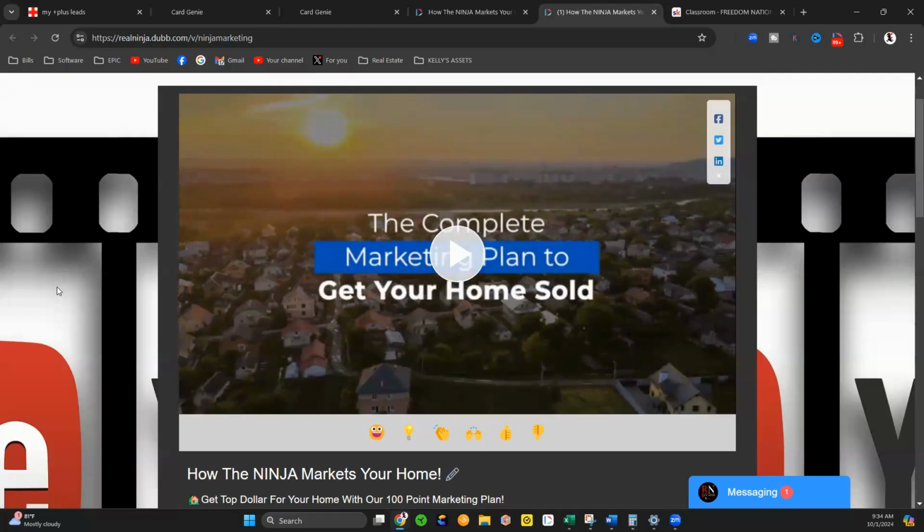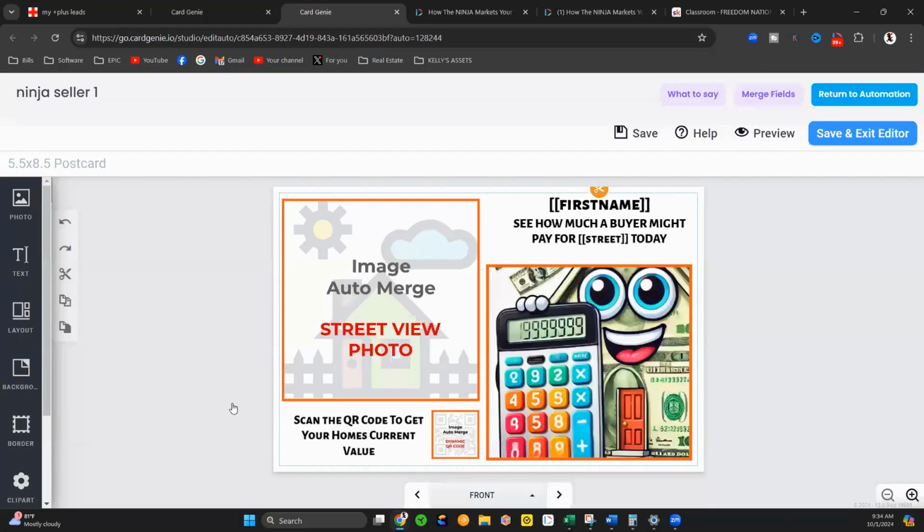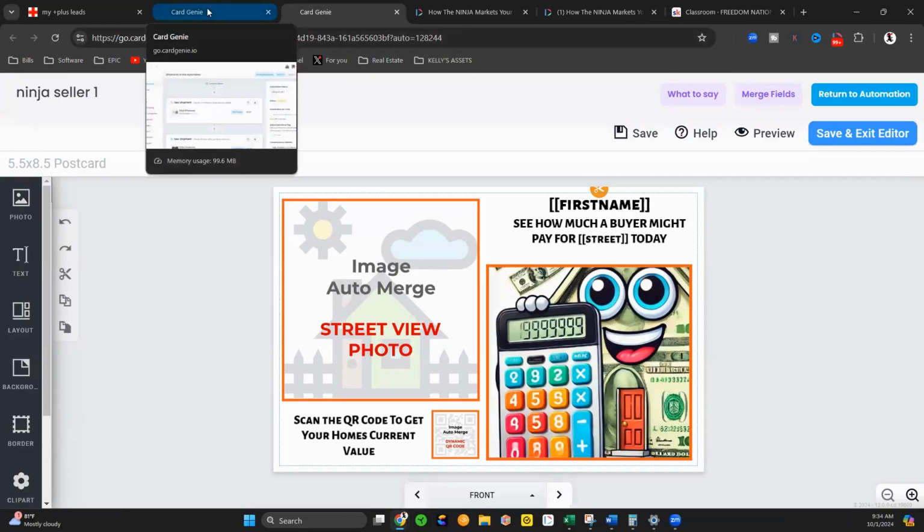And then the video is going to play. So instead of them clicking a static link right here that gets them to a static page, they're going to see a video of me. I'm going to know that they've seen that video because the postcard QR code is trackable and scannable. It's going to tell me. But guys, there's the first card, the very first card.